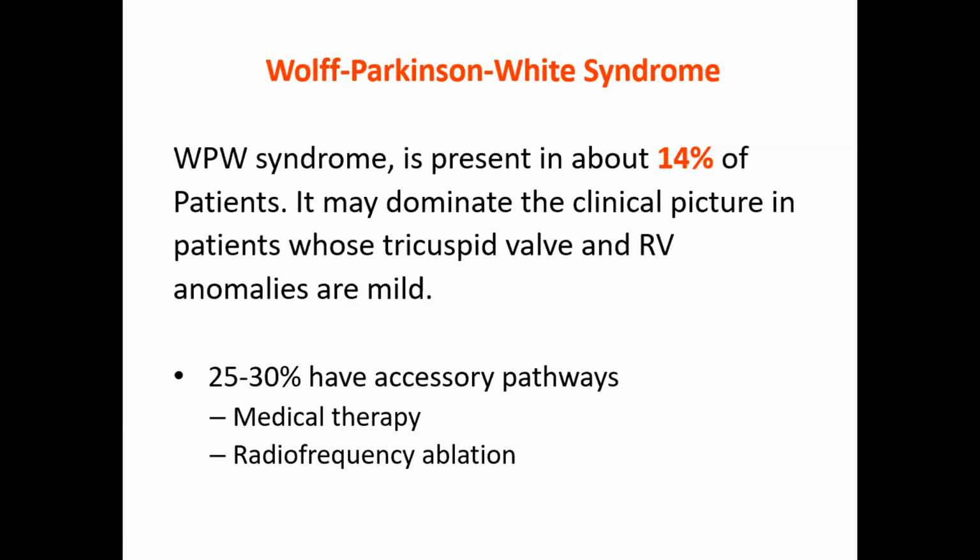Now, one note of caution for all of you. As a surgeon, we tend to sometimes underestimate certain things. Please do not underestimate arrhythmias and reentrant tachycardias and aberrant pathways in these patients. Go looking for it and get help. WPW syndrome, they say, is 14% of the patients, which is not a small percentage. And more than that will have some form of atrial arrhythmias due to reentrant pathways or accessory pathways. And you may need to do radiofrequency ablation before you take them for any surgical intervention.